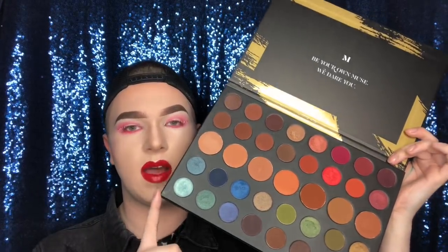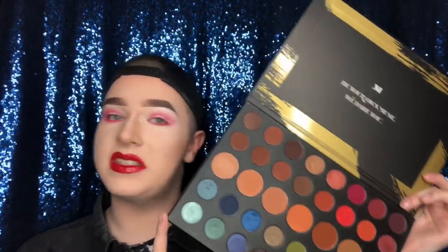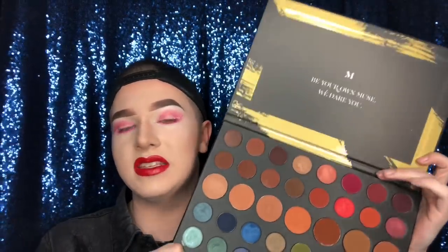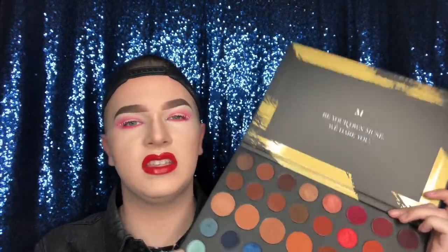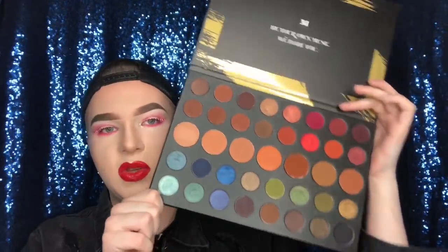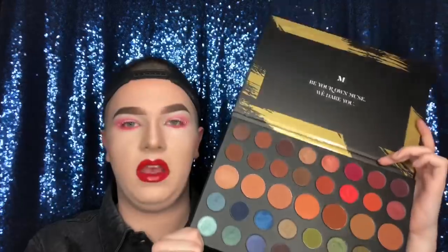Absolutely love how they've laid this palette out and how it's 39 colours instead of 35. I absolutely love this palette and I will continue to use it because it is absolutely amazing, especially for the price. It's only £32. And yeah, I would definitely recommend this palette.